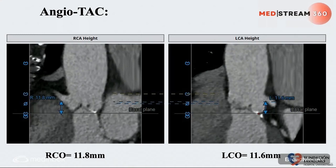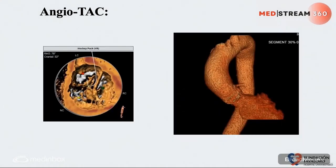Good. So here is the ostium height, 11.8 for the right, 11.6 for the left. The ostium of the right is quite big. The left is not that big, but for this valve it is enough. And Fernando agrees on not protecting this coronary ostium. Next. So here is what Fernando was saying. If you want to comment, we have some calcium, but not too much.